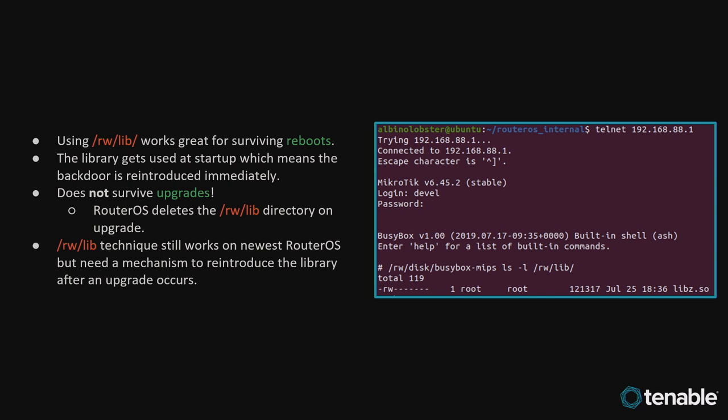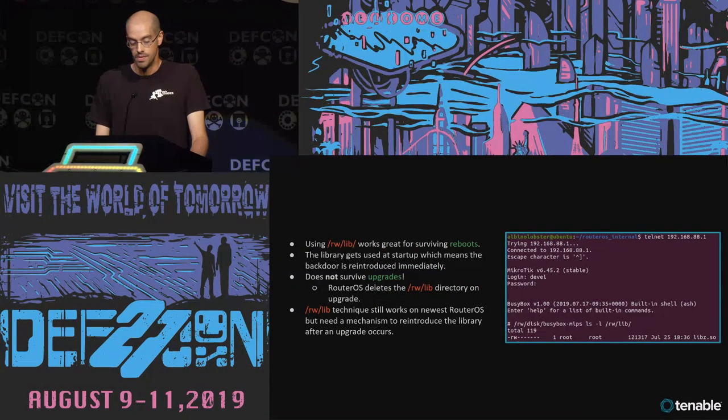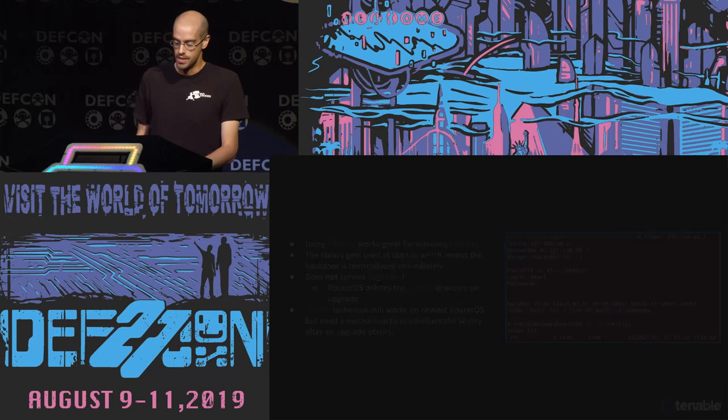But back to read-write slash lib, like I said, it survives reboots like a champ. Libz in particular gets loaded up somewhere very early in the boot process, so the creation of the backdoor is seamless, and it even works in the most recent release, which was July 19th, 6.45.2, which is actually pictured here. I actually had very high hopes that I could use this mechanism to persist across upgrades. Unfortunately, or fortunately, depending on your view, the upgrade process deletes the entire read-write lib directory. So still very good for persisting across reboots, very terrible for surviving upgrades.